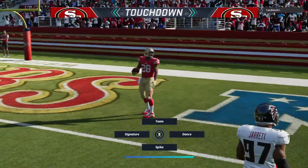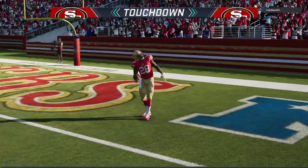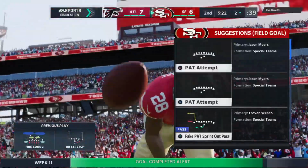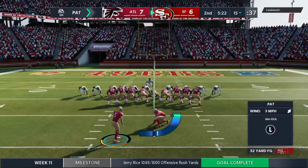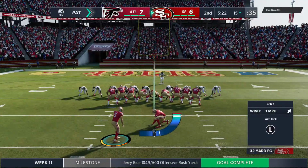Touchdown, 49ers. Kalen Balaj with touchdown number 8 on the year. And the 49ers are within an extra point of tying this thing up.